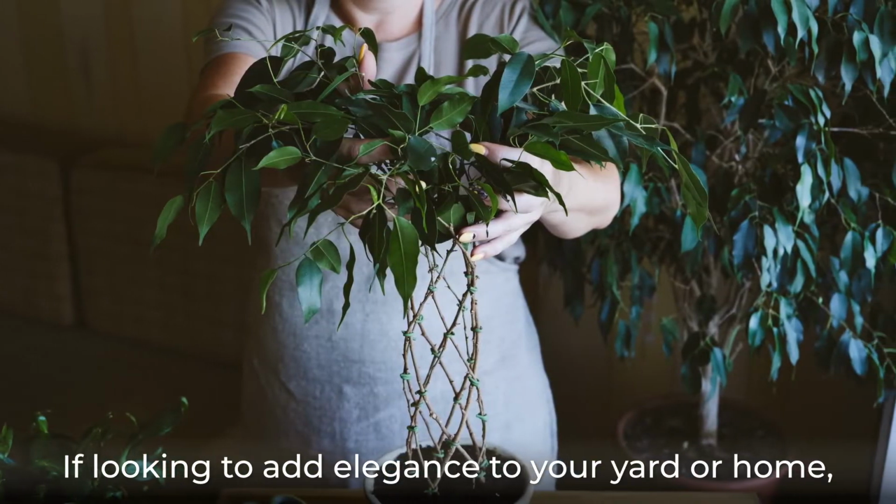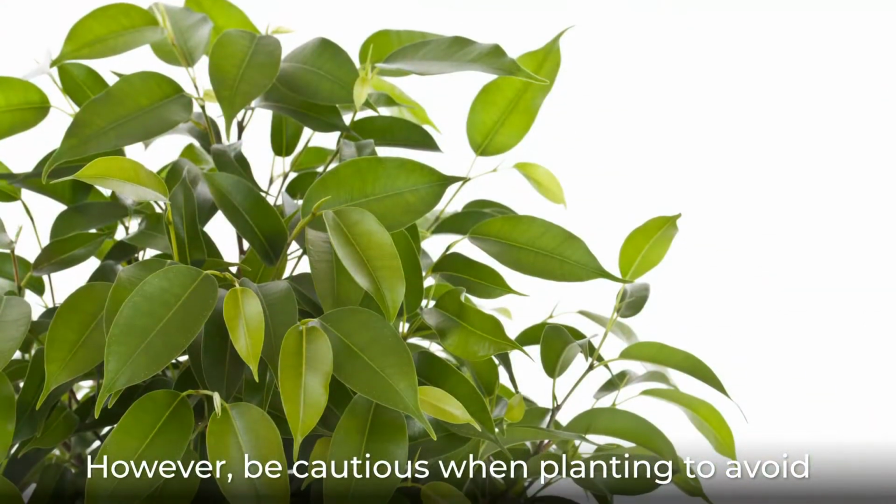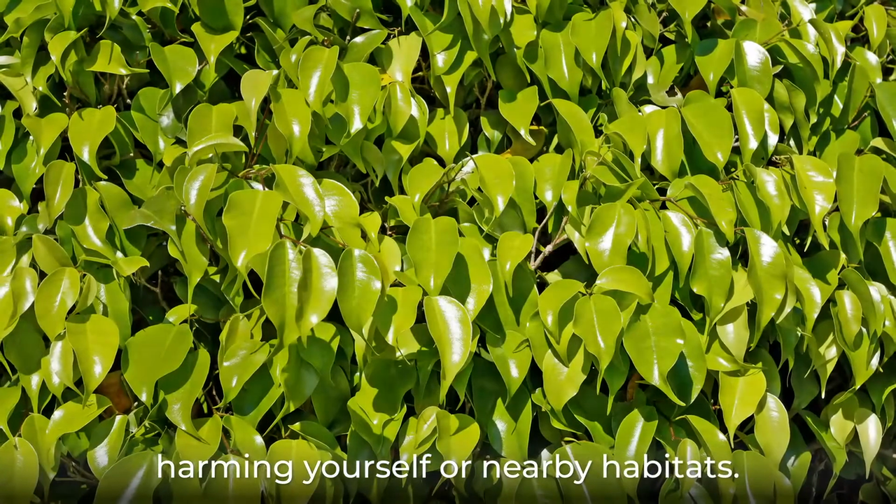If looking to add elegance to your yard or home, the weeping fig is a great option. However, be cautious when planting to avoid harming yourself or nearby habitats.